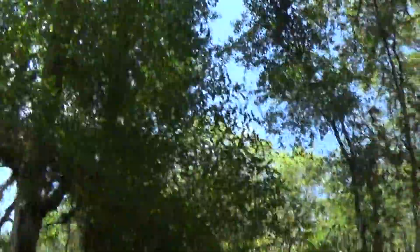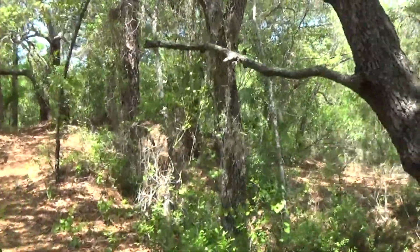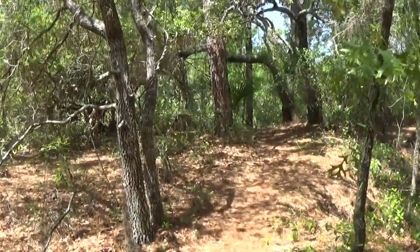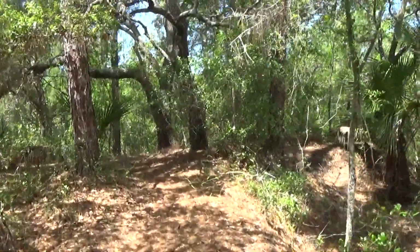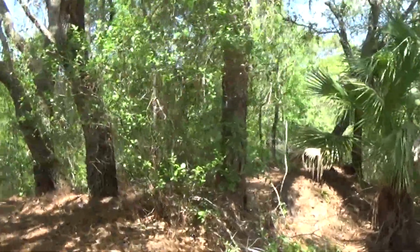I'm just here for a short hike. Haven't been to this section of the woods in a long time. I had to get my truck serviced, so I figured, hey, afterwards I'll go for a nice hike.